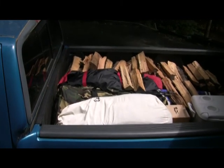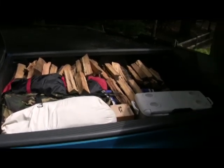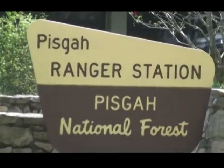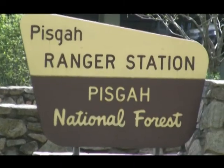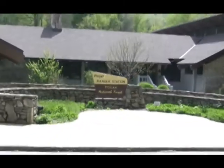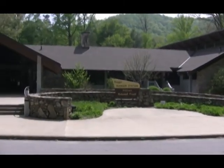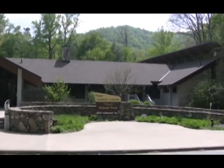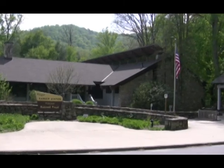So I'm off now for camping in Pisgah National Forest. Here we are at the Pisgah Ranger Station, our first stop on the way to the campsite. Go inside and check with them and see what camping conditions are this early in the spring.